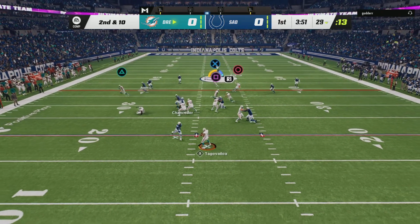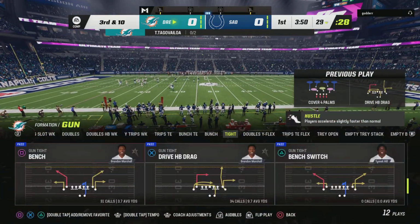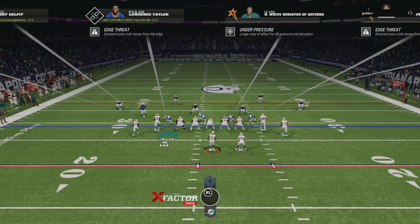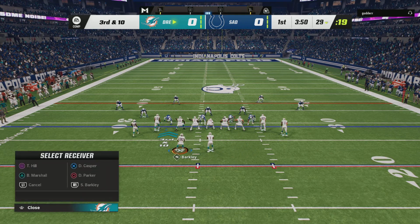Now Tua. And just not enough on the throw there. Down around his feet and incomplete. A couple quick incompletions, and now they're just one throw away from getting off the field. They've got options now. Could they dial up a blitz here? Or just drop everyone into coverage to crowd the throwing lanes?